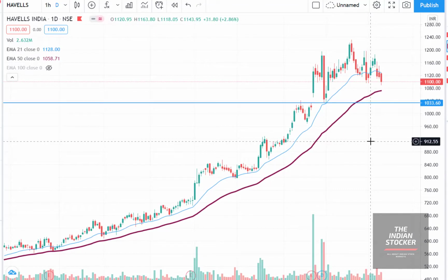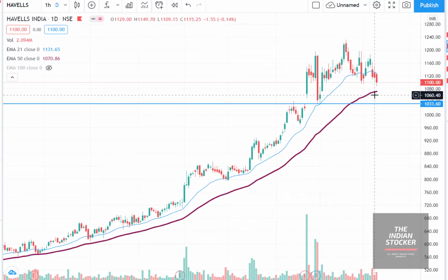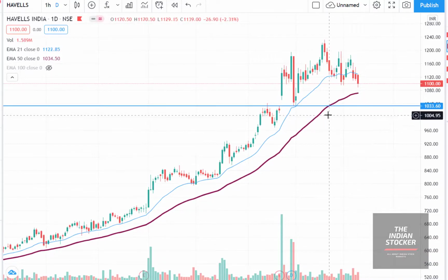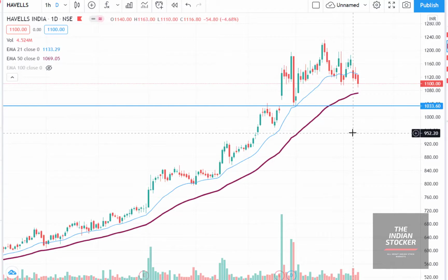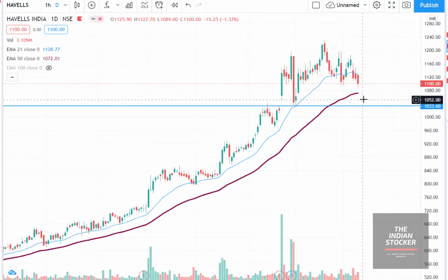Now it is in a very important zone as it has already broken the 21-day EMA and it's going towards the 50-day EMA. There is a very important zone or support point that lies at 1033. If I have to buy this stock, I would ideally buy half quantity at the 50-day EMA and the other half if it goes further. So this can also be a very good value addition to your long-term portfolio.